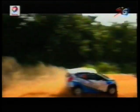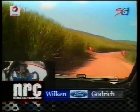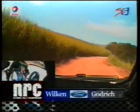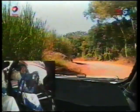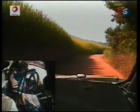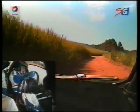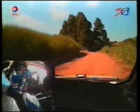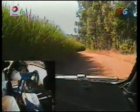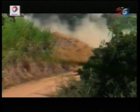With the Toyota of Poulter removed from the equation, Charles Wilkin and Greg Godrich was now the 7th crew to traverse the stages. The Basil Reed Ford Fiesta blitzed through the 8 kilometers of stage 2 in a time of just 6 minutes and 29.4 seconds to take the early rally lead. Wilkin set another quick time of 5 minutes and 47.8 seconds on stage 3, but he had to wait for the Volkswagens of Keen and Fecken to see if it was fast enough to retain his lead.